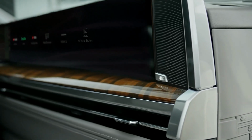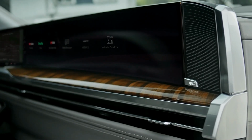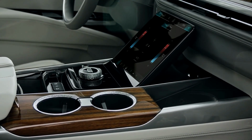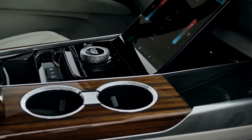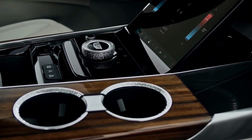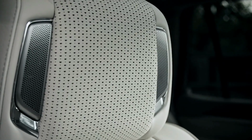Audiophiles will be in for a treat no matter which Escalade model they choose. Cadillac has partnered with Grammy Award-winning audio and acoustics company AKG to develop the Escalade's standard and optional sound systems. A 19-speaker studio sound setup is standard on the luxury, sport, and premium luxury models, and platinum trims get the AKG Studio reference system with a whopping 36 speakers, 40 if you add the second-row executive package.